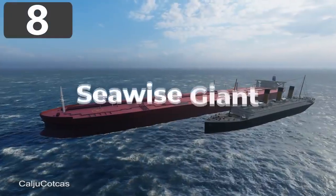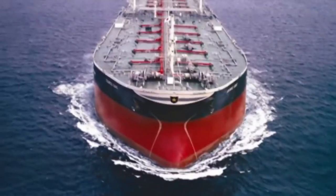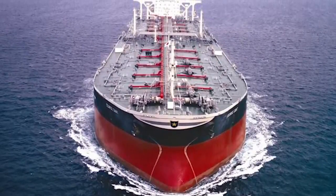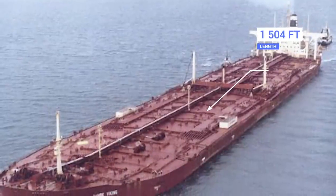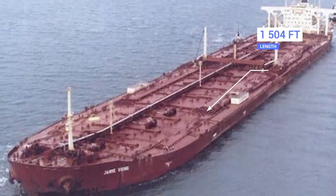Number 8. Seawise Giant. The Seawise Giant first set sail in 1979 and to this day remains the largest ship to have ever been built. It was designed for use as a supertanker, and at 1,504 feet long was so big that it was unable to traverse the English Channel, the Suez Canal, or the Panama Canal.